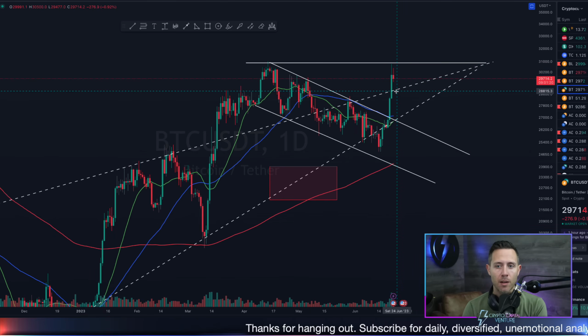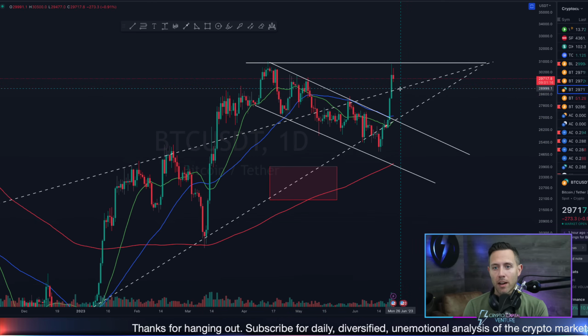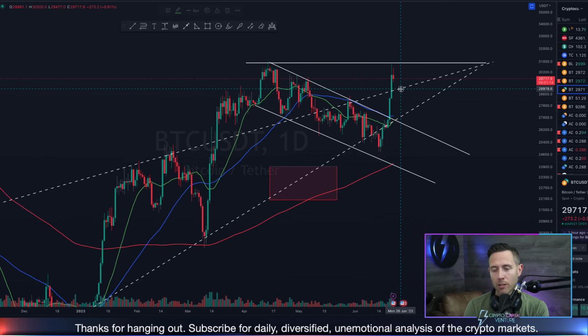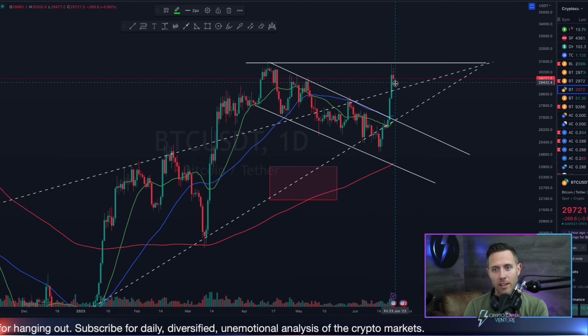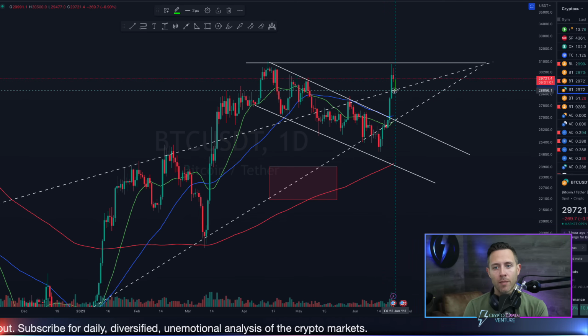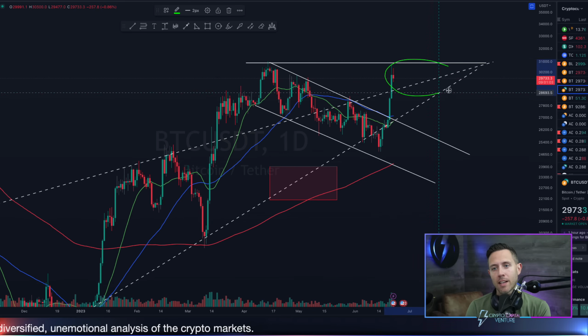So this is the first area I'm watching for. This upper trend line of this rising wedge goes all the way back here to around $29,000 right now. So Bitcoin can kind of fall and continue consolidating. Maybe it's just a red day for Bitcoin, closes down here, and maybe it starts popping back up.